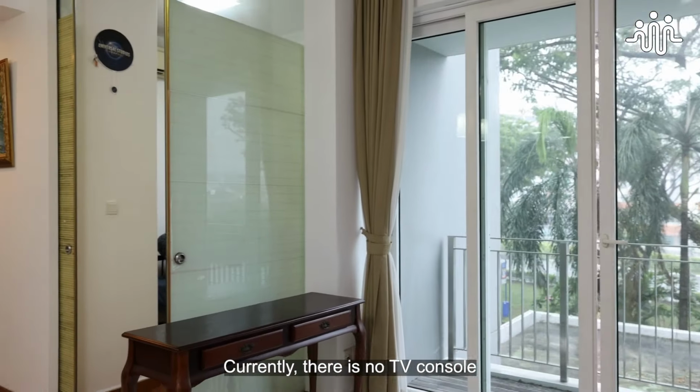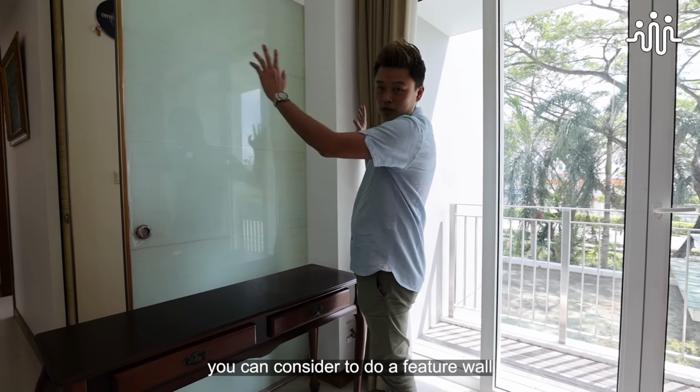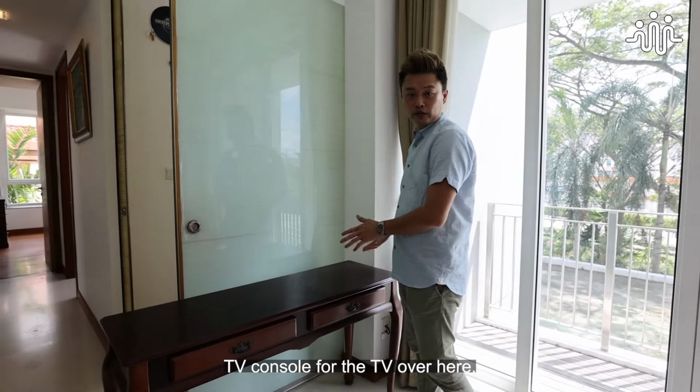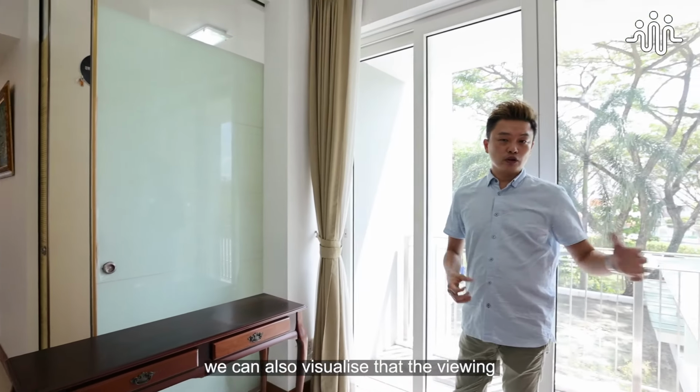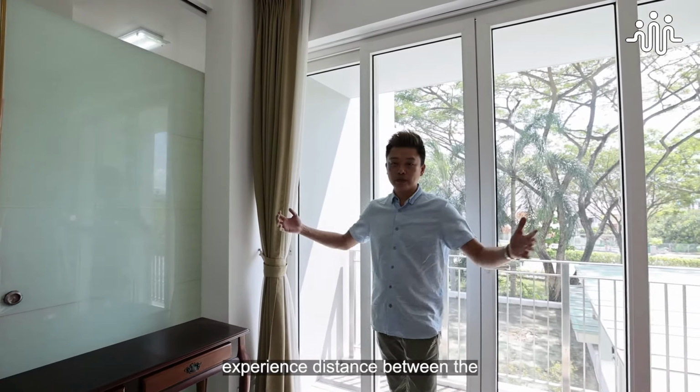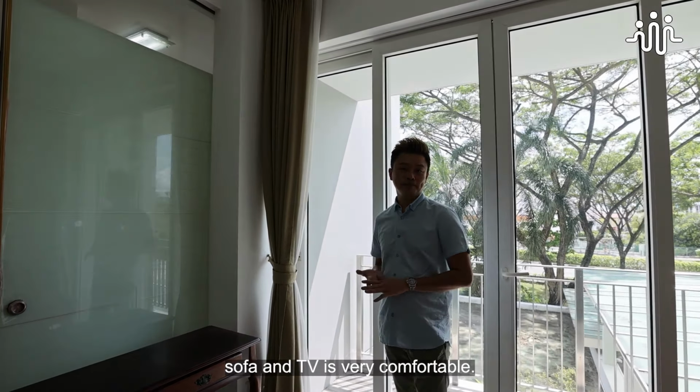Currently, there is no TV console, but for the new owner, they can consider doing a feature wall and TV console for the TV over here. With the current 4-seater sofa, we can also visualize that the viewing distance between the sofa and the TV is very comfortable.